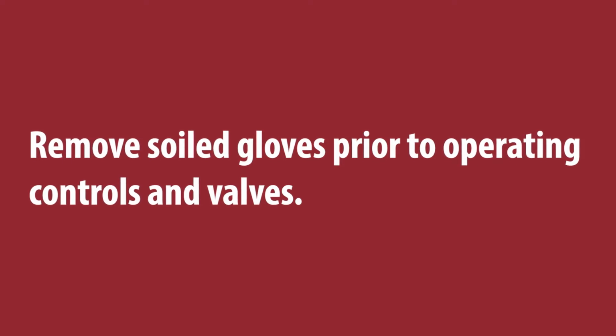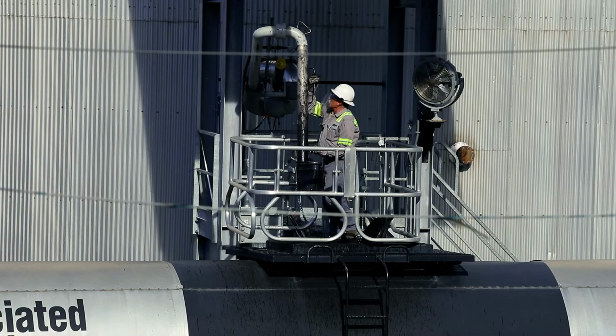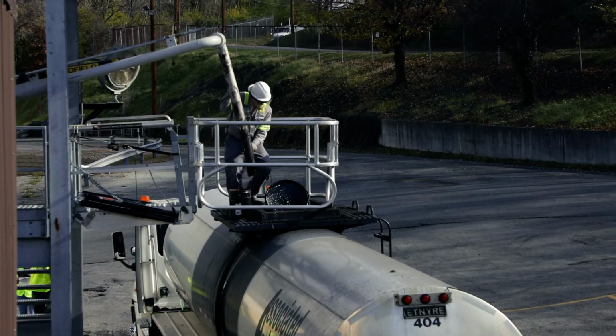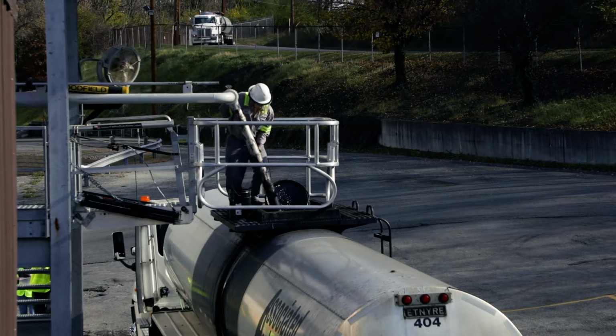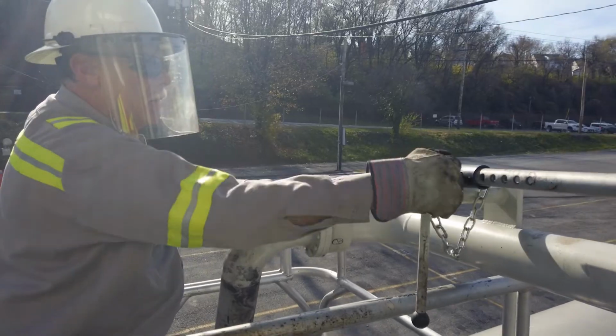Locate the load to indicator in your trailer. Remove the drip bucket from the spout and set it out of the way. Guide the load spout into the trailer dome opening while slowly lowering it as far as it will go into the trailer. Secure the spout to keep it from jumping out when the pump is started.